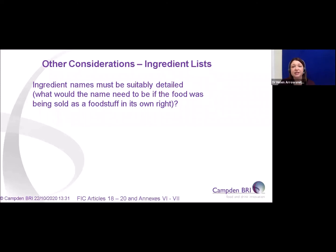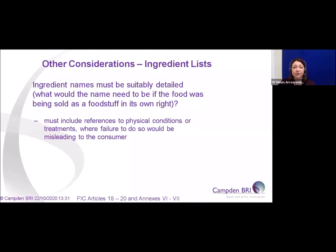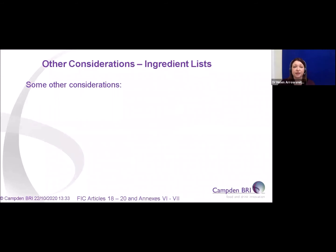So ingredient names, they need to be detailed. They need to be as detailed as if you were selling the food itself. And they must also include references to physical conditions or treatments, where failure to do so could be misleading to the consumer. So we're talking here about food which is powdered, freeze-dried, roasted, concentrated, for example. So if you don't tell the consumer that they've got powdered vegetables in their food, if you don't think that that's going to mislead them, it's not going to have an effect on the quality or the sensory aspects of the food, it might be all right to not say. So think about whether it's misleading to the consumer not to state those things.